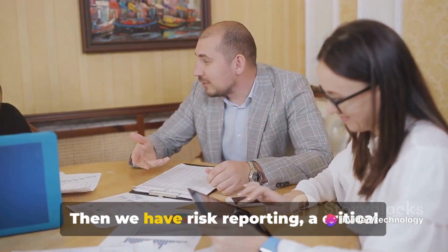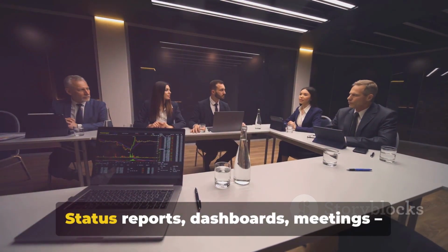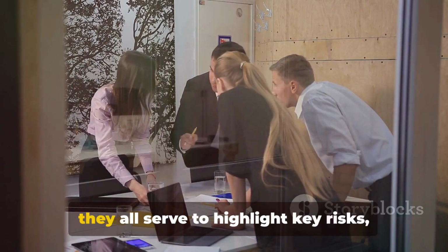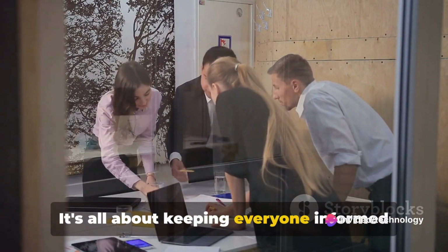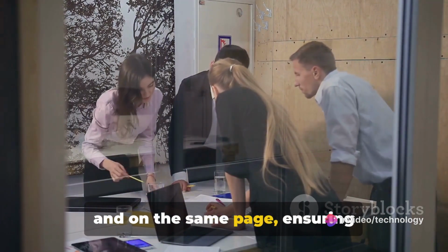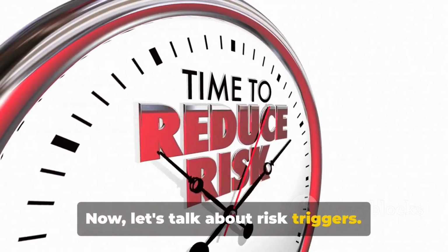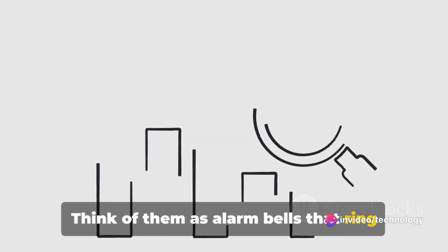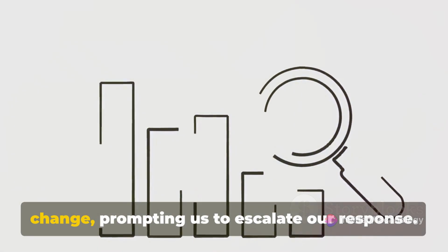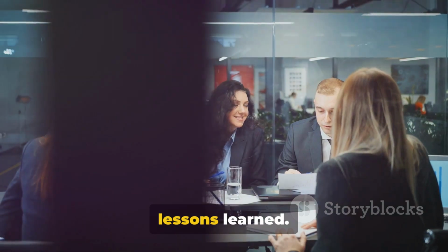Then we have risk reporting, a critical channel of communication with project stakeholders. Status reports, dashboards, meetings, they all serve to highlight key risks, trends, and mitigation efforts. It's all about keeping everyone informed and on the same page, ensuring transparency and collective understanding. Now let's talk about risk triggers. These are predefined thresholds or indicators that signal a need for immediate action. Think of them as alarm bells that ring loud and clear when risk conditions change, prompting us to escalate our response. And finally, we come to the importance of lessons learned.